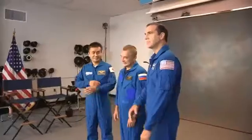That increment begins in mid-May, when Wakata, Tyurin, and Mastracchio come home, and Swanson becomes commander. Expedition 40 welcomes 3 more crew members at the end of that month: veteran station crew member Max Suraev, and first-time flyers Reid Wiseman of NASA and German astronaut Alexander Gerst of the European Space Agency.